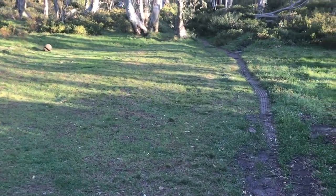The ledge, no Gantner hut. Oh, there's a hut. It's up that way. Where is it?